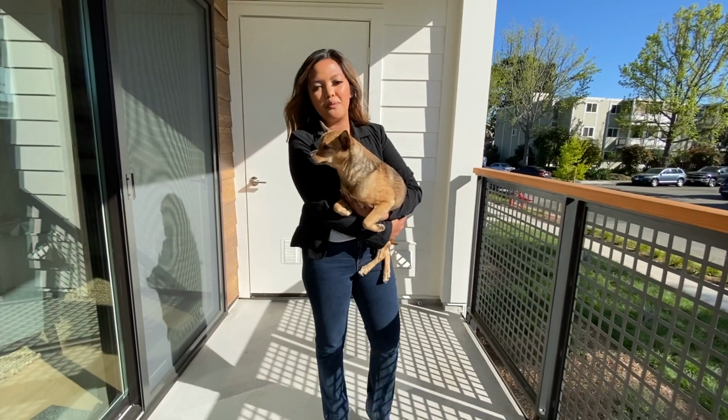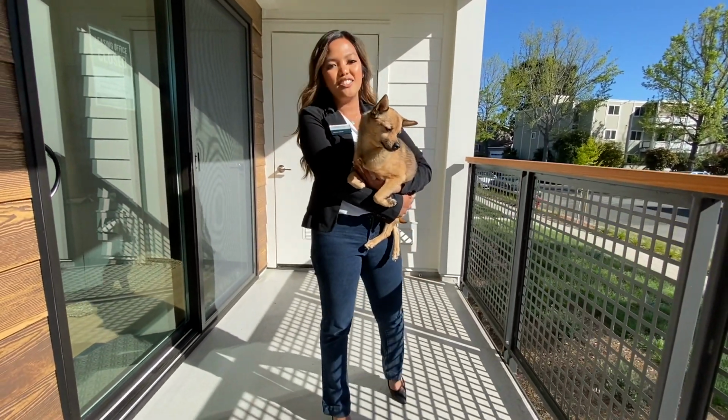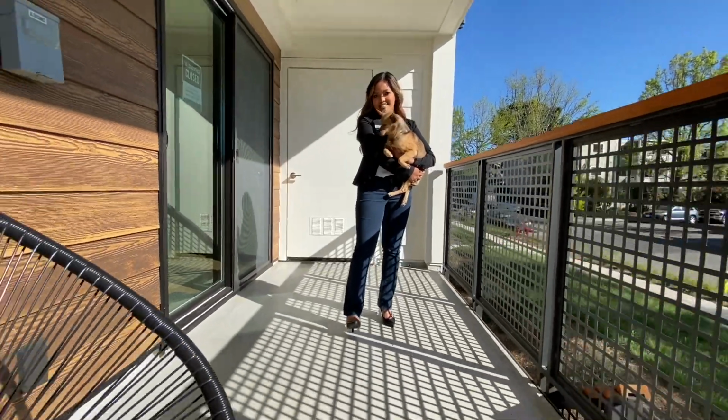If you're looking for an apartment with a ton of balcony space for you and your fur baby to enjoy the Redwood City weather, check out our apartments on the first floor.